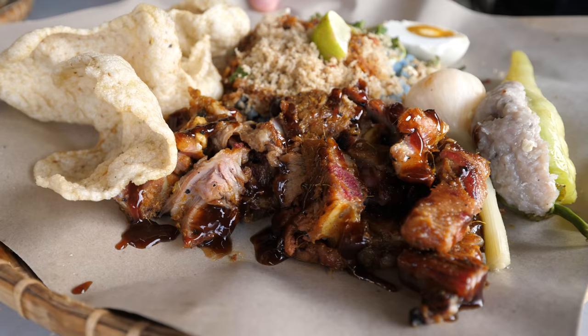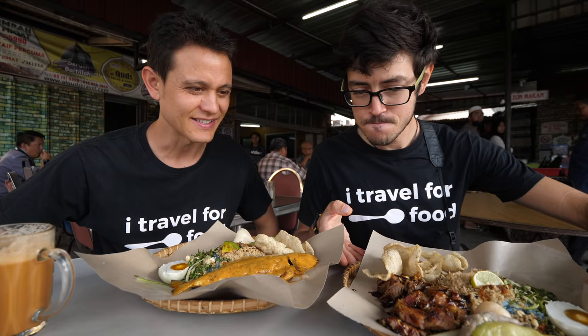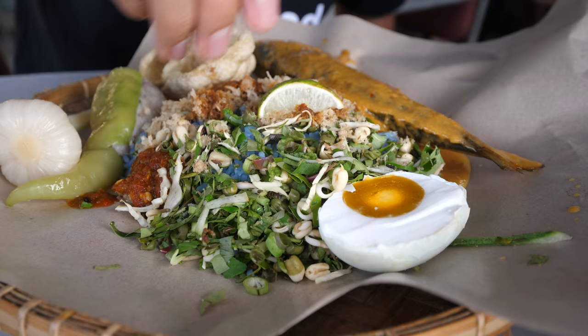I've had nasi kerabu a couple times in Malaysia, but this is my first time in Kelantan, so I am overjoyed and can hardly contain my excitement. Let's dig in. And then Joel got a plate with the kambing bakar, which is grilled. He said lamb, but I believe it's goat. Or it could be lamb. First mix in with the rice and salad.